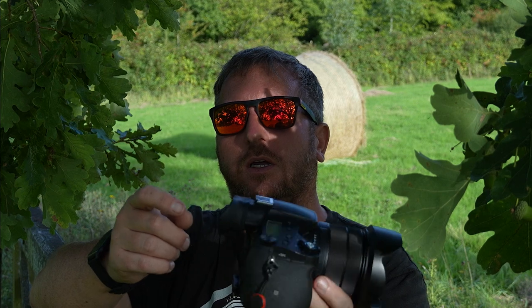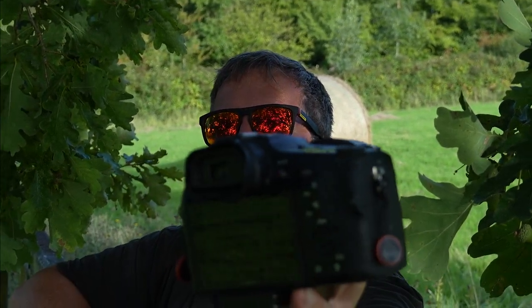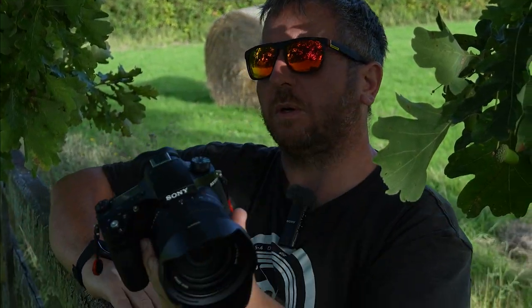The biggest drawback of this camera, which lots of people have asked me about, is that hard rubber eyepiece was never comfortable. I stuck the little rubber eye cup on there, but apparently you can stick a normal one straight over if you take that one off. It's not very nice to use. The EVF could do with being a little bit bigger, but other than that, it's very nice to use.